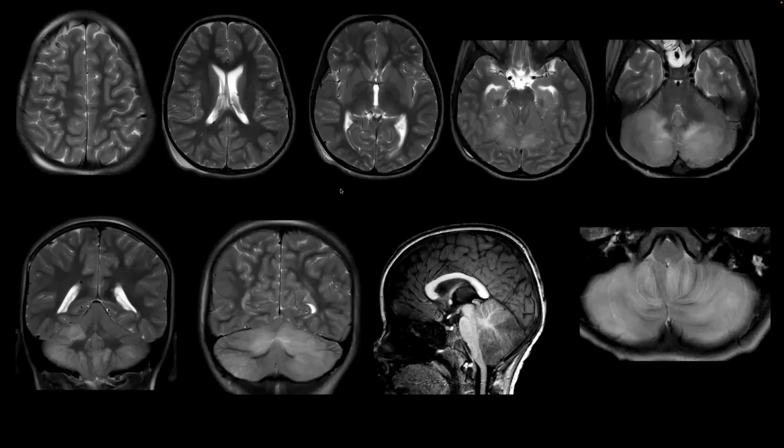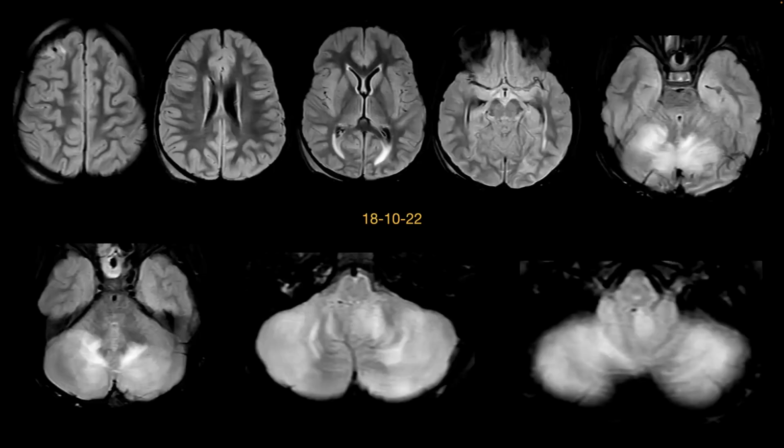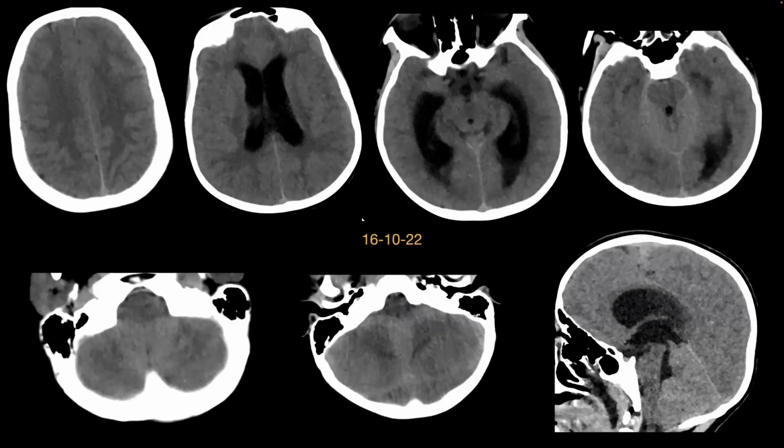I had one question. This child presented with acute onset headache and sudden loss of consciousness, which sounds like a subarachnoid hemorrhage. Did the first CT have evidence of subarachnoid hemorrhage? Could you go to that? No, Dr. Gauri, I cannot actually find any.